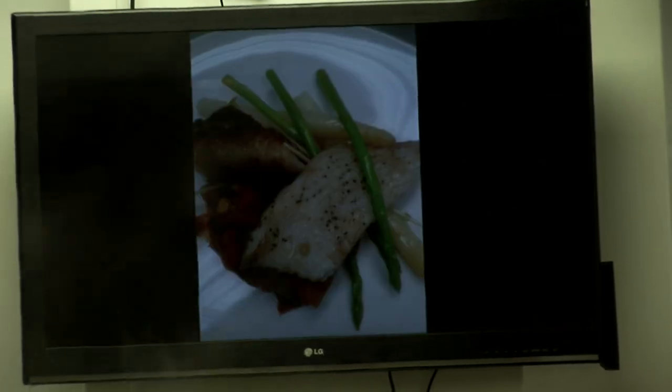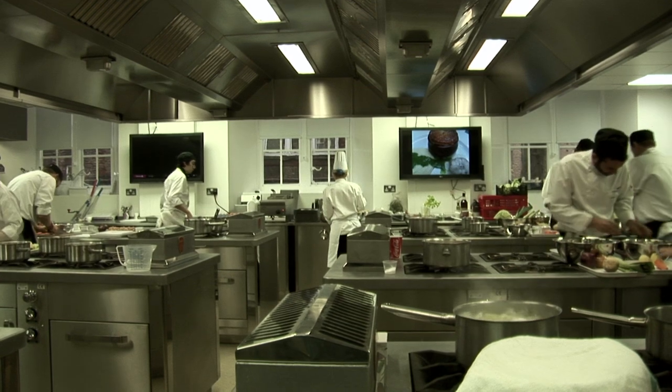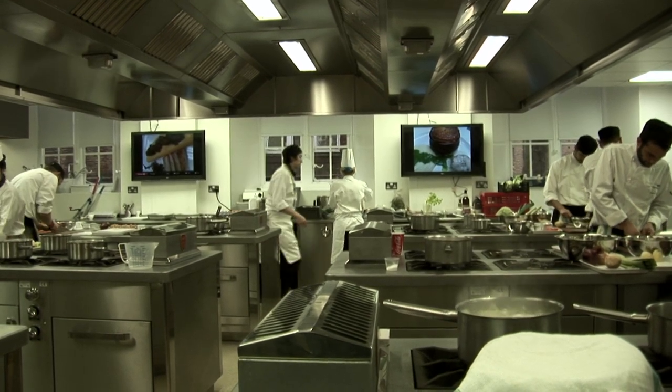What we have is these screens here, which can relay all the messages back and all the demonstration back to the students after we've done the demonstration. So we can do the demonstrations first, and then we can replay it on our two screens in the kitchen here whilst the students here are cooking.